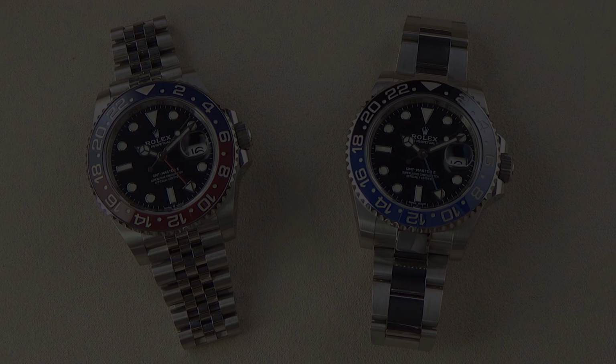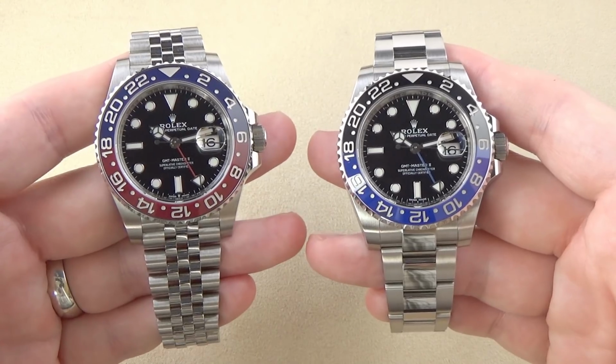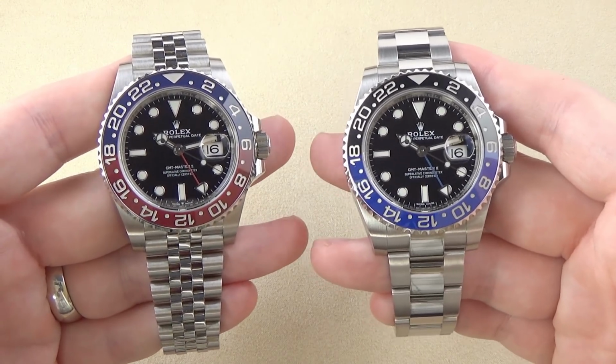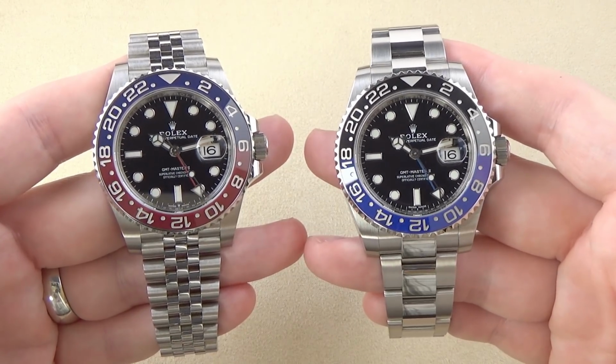That was pretty surprising. Now, availability on these two watches, definitely a topic that we're going to talk about. But before we get into that, let's just go over the basic differences between these two watches, and just by looking at them here, it's fairly obvious, isn't it?